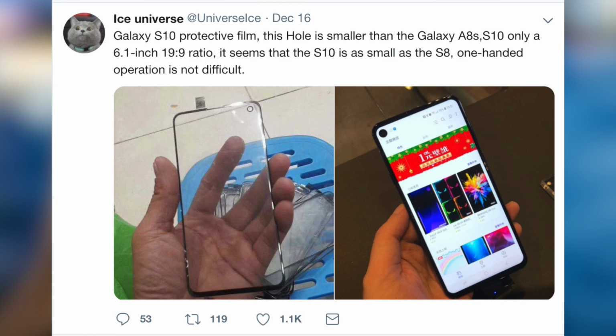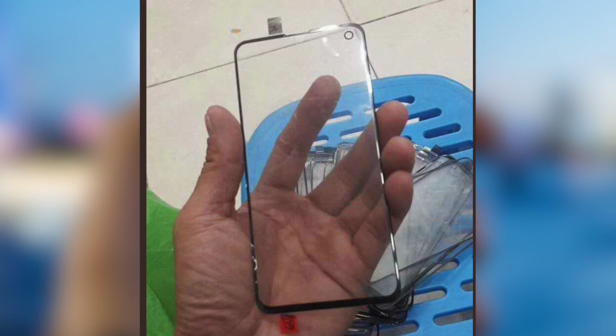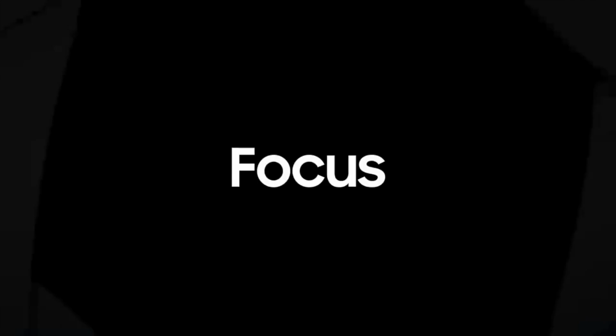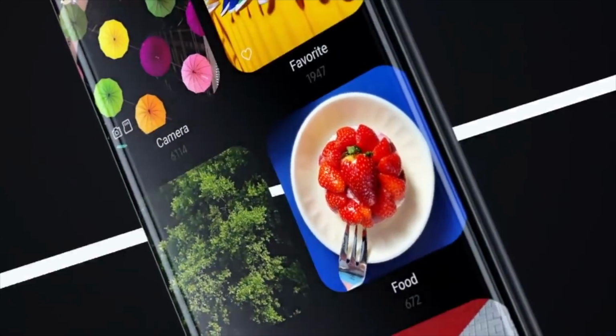Anyways, the Galaxy S10's hole on the front will be smaller than the one on the Galaxy A8s. I've talked about it in the past, and from this leaked screen protector, we have our confirmation. It can be seen that the S10 will be a one-handed device. Its size will match the size of the Samsung Galaxy S8, which is a very pocketable one-handed phone to use, despite having a larger 6.1-inch display. That is the advantage of having less bezels. So with One UI on board, it will truly deliver one-handed control of the phone.